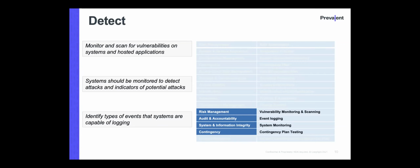So moving on to event logging. Systems should be monitored to detect attacks and indicators of potential attacks and identify the type of events that systems are capable of logging as well. So thinking about event monitoring and event logging, it generally can be wide-reaching. There's a lot of types of logs that could be captured, that can be reviewed, everything from user logs, access logs, administrator-based logs, as well as system and security-based logs as well. So being able to identify and apply a solution that can monitor a wide range of events and audit logs is going to give you the best chance of being able to detect any form of weakness.